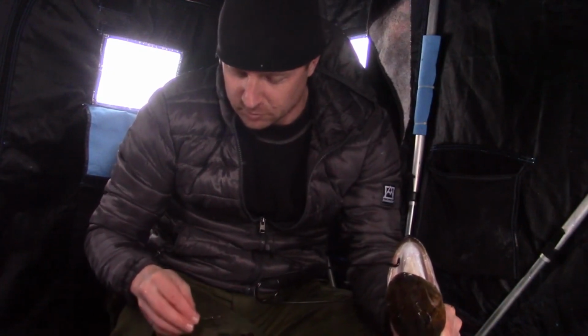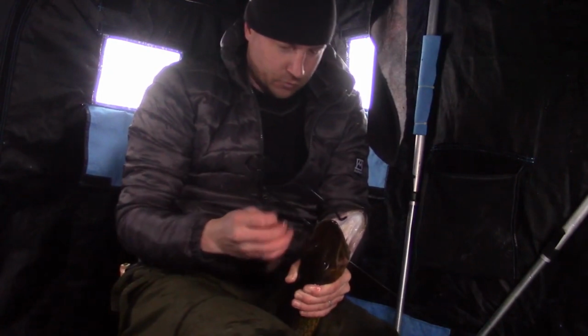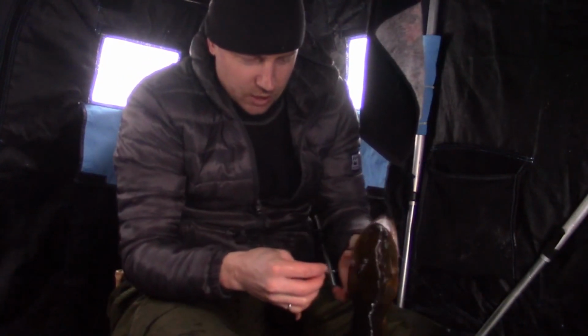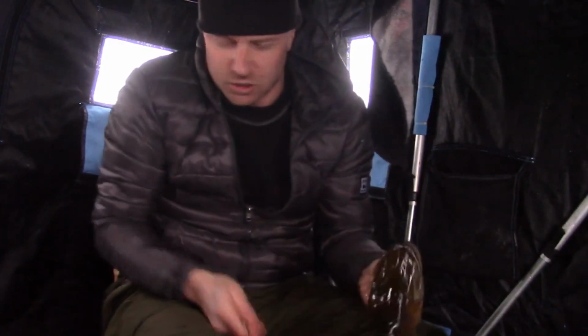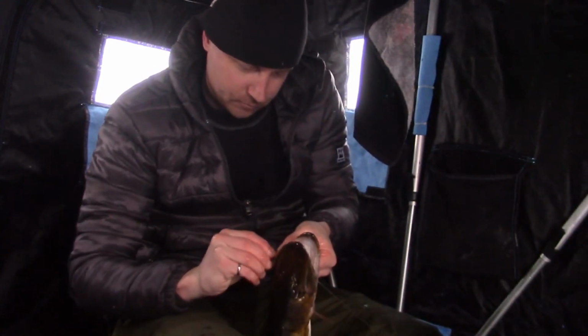And what do you prefer, deep water or shallow? In the winter, well, pickerel are normally in the shallows anyway. But in the winter, definitely the shallow is the place to be for these fish. What are you using for bait?